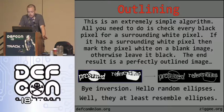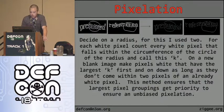Now to outline it, it's really simple. You just check every black pixel for any surrounding white pixel. If it has a surrounding white pixel, then you mark that pixel white on a blank image, otherwise you leave it black. And the end result you see here is a perfectly outlined image, and the inversion's gone, but you're just left with some somewhat ellipses. It kind of looks like an ellipse anyway.